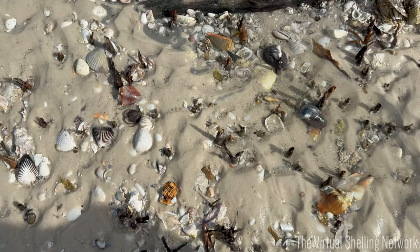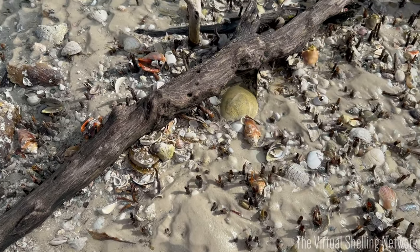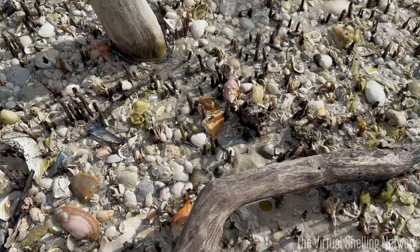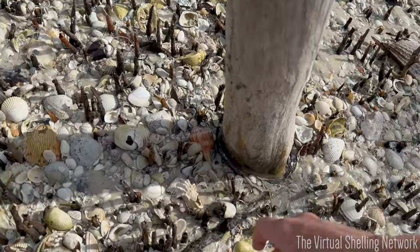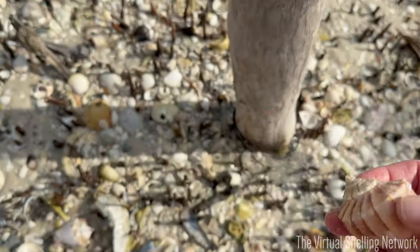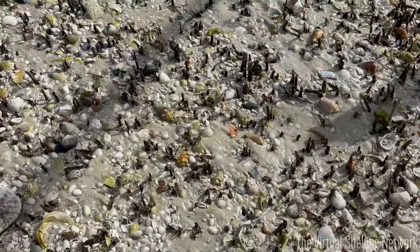Just like that. Look for just a little bit sticking out of the sand. And sometimes it's going to be whole and sometimes it's not, but I'll tell you, those times that you pull out a big true tulip or a junonia or an alphabet cone, you'll be so excited.